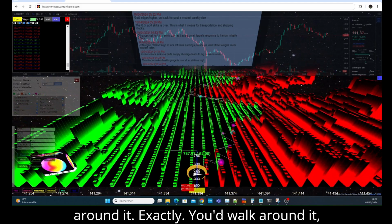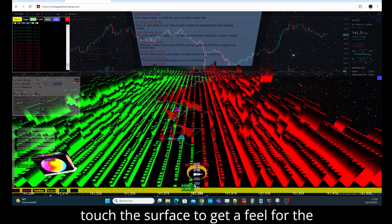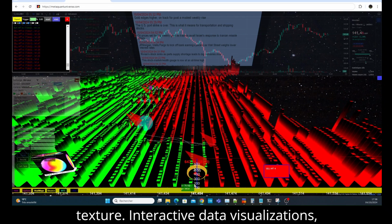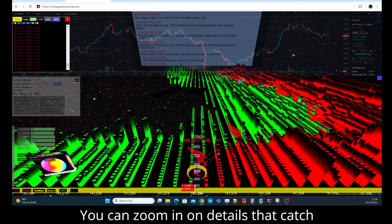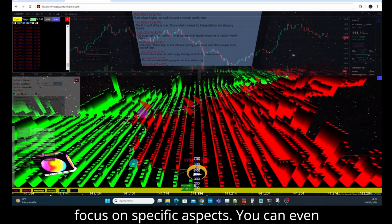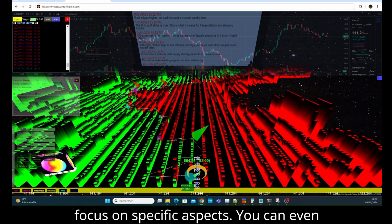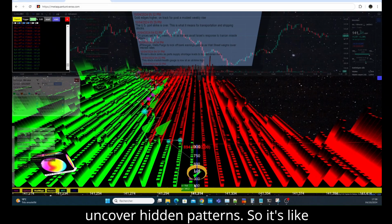Right, you'd walk around. Exactly. You'd walk around it, view it from different angles, maybe even touch the surface to get a feel for the texture. Interactive data visualizations give you that same kind of freedom. You can zoom in on details that catch your eye. You can filter the data to focus on specific aspects. You can even change the way the data is visualized altogether just to see if you can uncover hidden patterns.